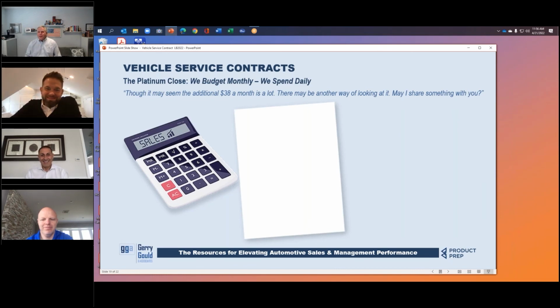He scratched off his ticket. He didn't win a thing. I said, maybe scratch him off in front of me. Maybe you can pay for all this stuff right now, including the car. Well, here's the deal. I call this, we budget monthly, we spend daily. Reduce it to the ridiculous was the name of the close back then. Now it's reduce it to reality.